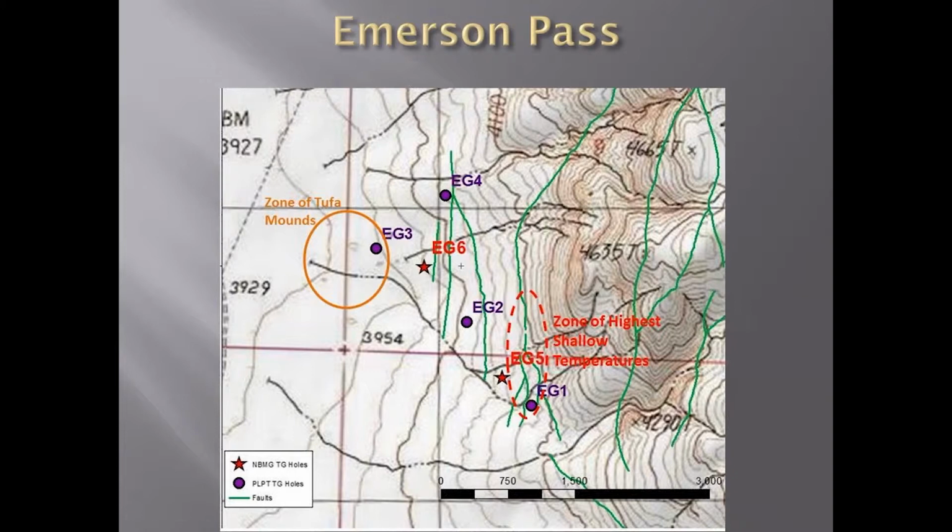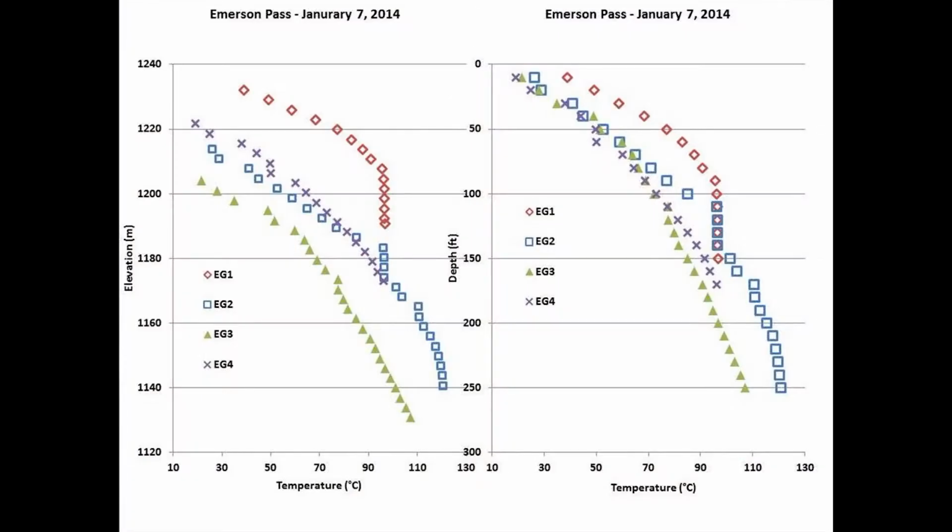The other site was much more promising, the Emerson Pass. That was the star further north in the Nevada state map I showed earlier. It has a zone of tufa mounds. We did some shallow temperature surveys, and there's an area here that had high shallow temperatures. The purple dots are shallow gradient wells drilled by the Pyramid Lake Paiute tribe that they made available to us for measuring some gradients in. And the EG6 here is the well we put in for the 1,000-foot gradient well.